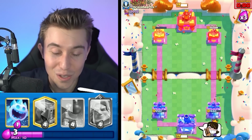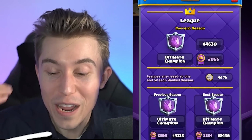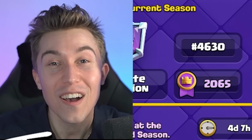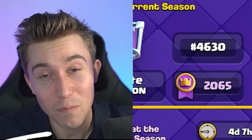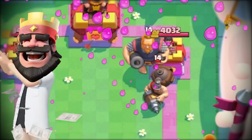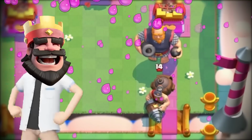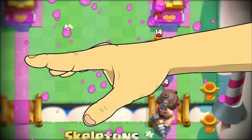GG and well played to him. That was a fun match, and it's always a good time beating Royal Giant. After beating the bravest Royal Giant player, we're at 2,065 medals, at top 4,600 in the world. I gotta say, I didn't expect any ridiculous Royal Giant warriors that would drop everything they had at the start of the match without even seeing what my deck was. And beating people like that makes the game so much more satisfying.